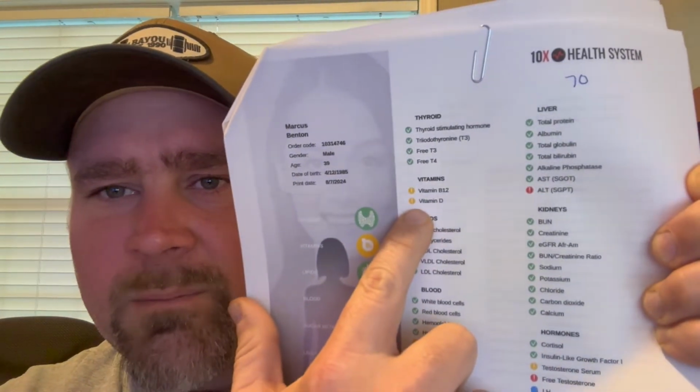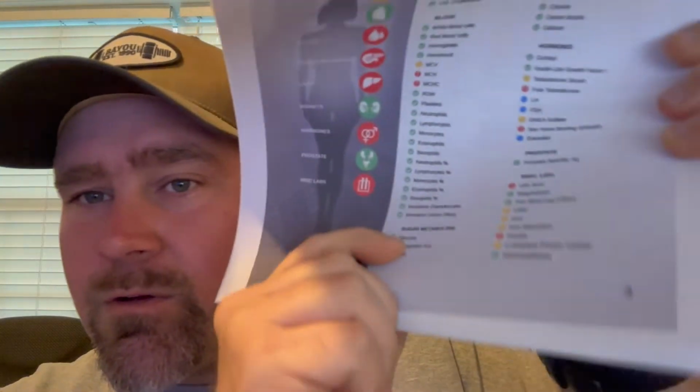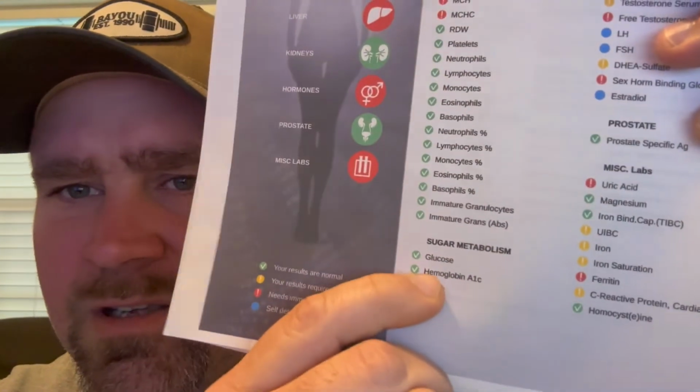And you got your thyroid, your vitamins. They checked B12 and vitamin D. Lipids, which is basically your cholesterol stuff, your blood panels or whatever, white blood cell count, red blood cell count, stuff like that. Sugar metabolism, you got your standard glucose and your hemoglobin A1C. The main one that a normal blood test wouldn't show, at least my normal doctor didn't, would be your fasted insulin. So that's pretty good. I do like that.